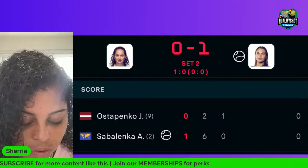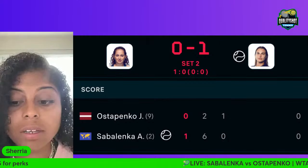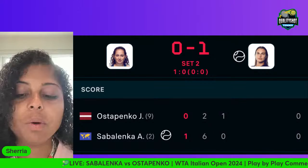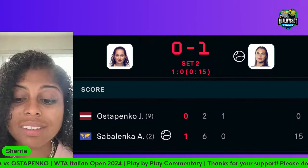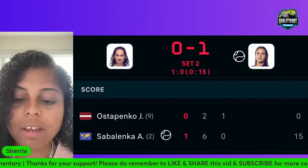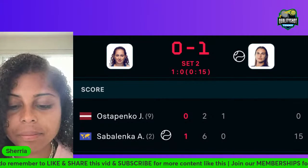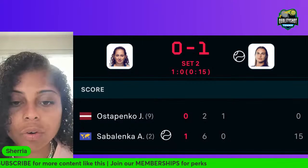Just some stats here from that first set. As you can see, first serve's in: Ostapenko with 82%, 71% from Sabalenka. But first serve's won, 73% for Sabalenka and only 61% for Ostapenko. And you can see the second serve's won, this is where the real difference is: 14% for Ostapenko, 83% for Sabalenka. And of course, just a lot more unforced errors for Ostapenko as well.